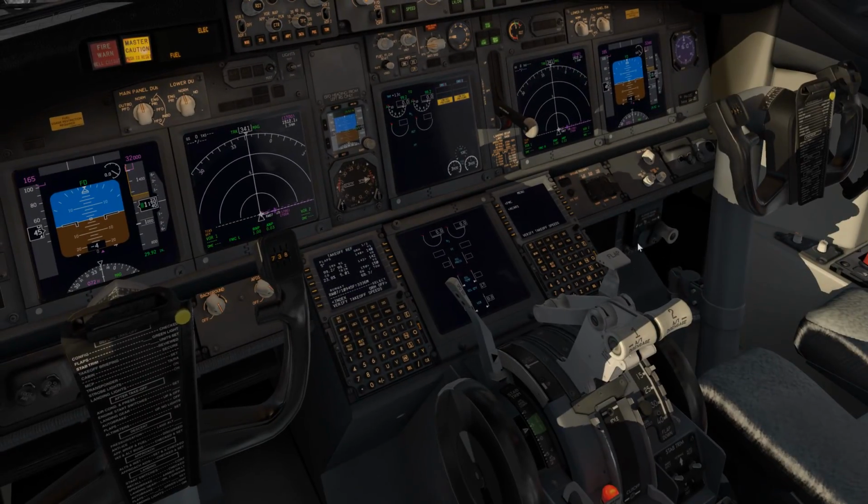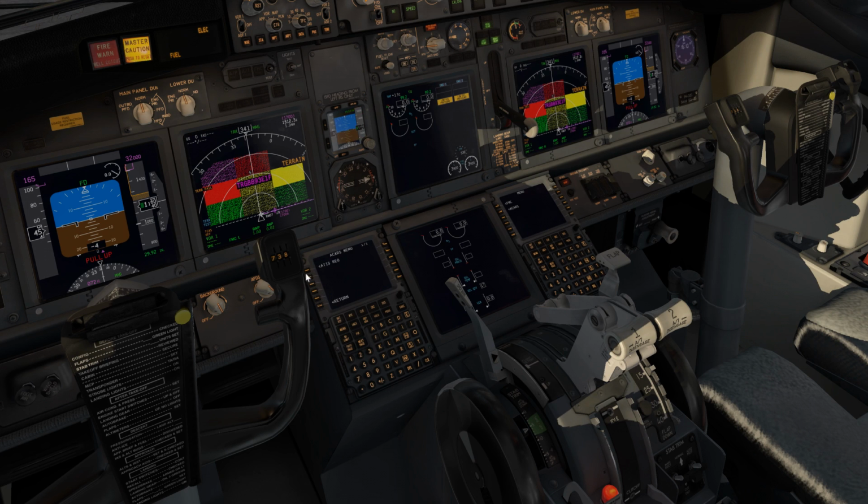So whilst that happens, we'll do our tests. Light slow. Pull up. Wind shear. Wind shear. Wind shear. Terrain. Terrain. Pull up. Obstacle. Obstacle. Pull up. Airspeed low. Okay, so that's all clear.